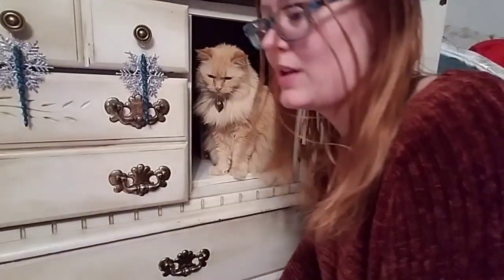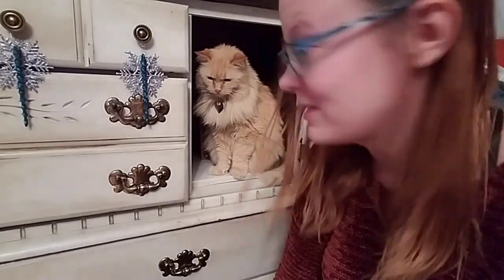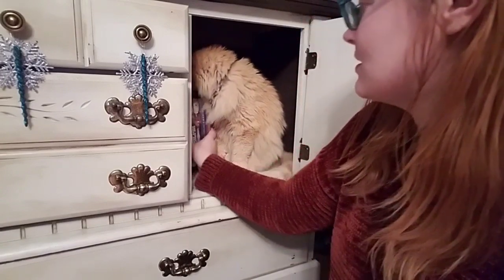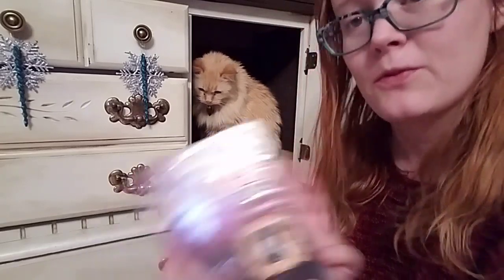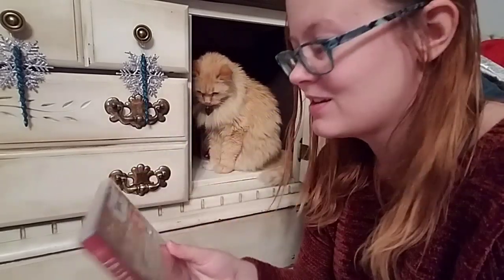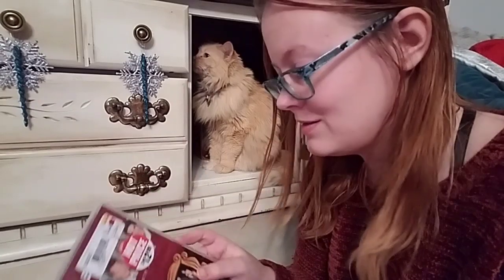Okay. Let me see where that was. I've got a lot more yoga pants than I was expecting. Let's see what's in here. Well, I forgot I had this. I have Friends for a hot price of $12.99 from the Hastings. Never been open.